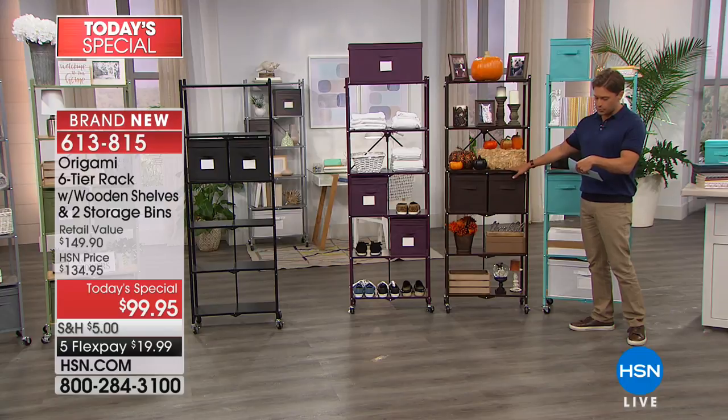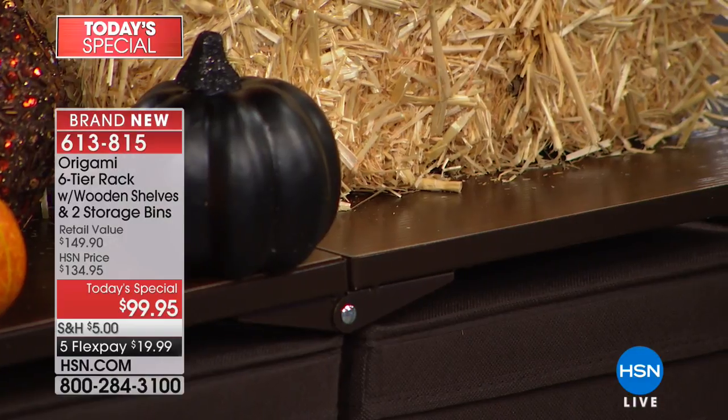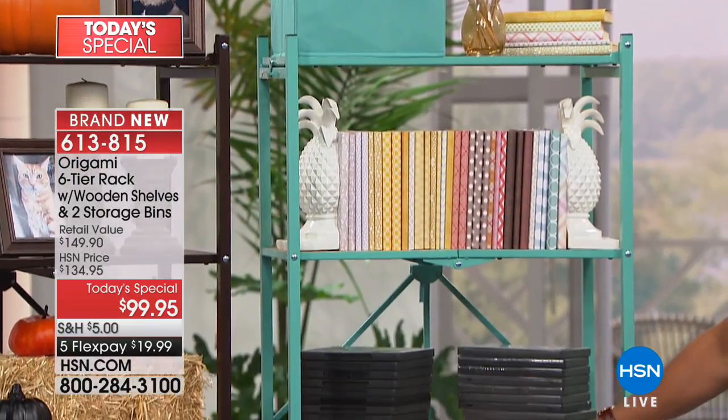We've got our vintage bronze and walnut, of course, for all of you that love the wood colors and have dark wood floors, dark wood furniture. And then, of course, always very popular for us here at HSN is this beautiful turquoise color that also comes with the oak shelves as well to give it a little bit of contrast and design.